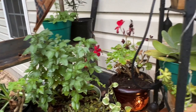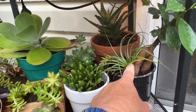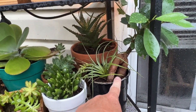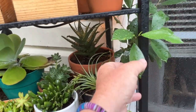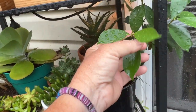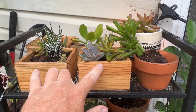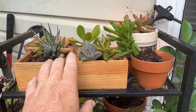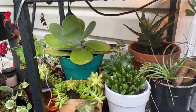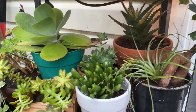What I was excited about when I was on the other side is that this is a little air plant I got at Longwood Gardens. And this was just about dead at Lowe's for like 50 cents. And they've come back and there's new leaves. The succulents are gonna get repotted probably today before it rains, or tonight. So we've got rain finally after a few weeks. We've got rain coming our way, which is good.